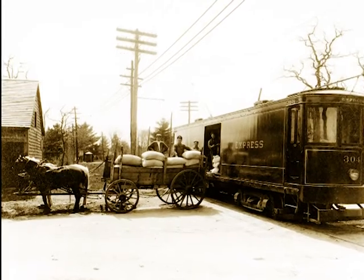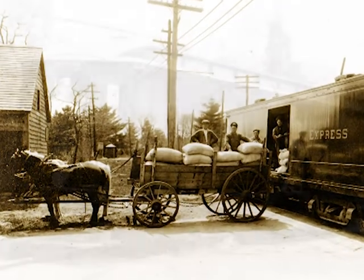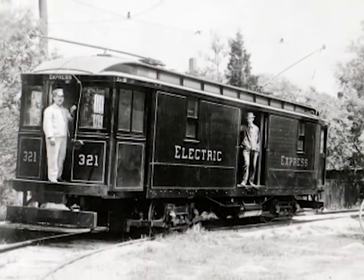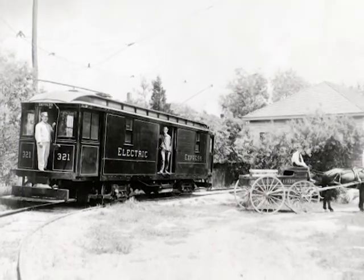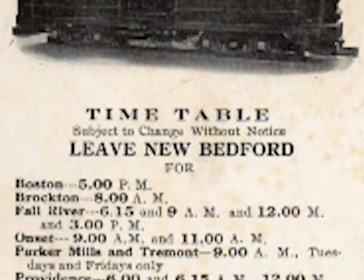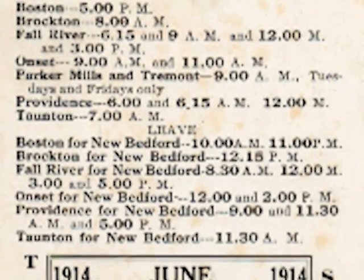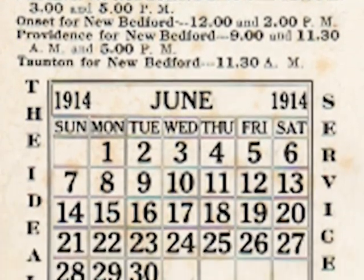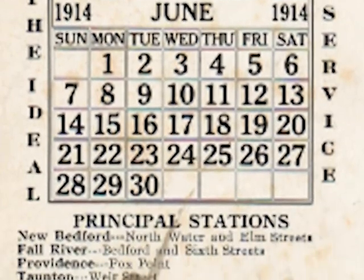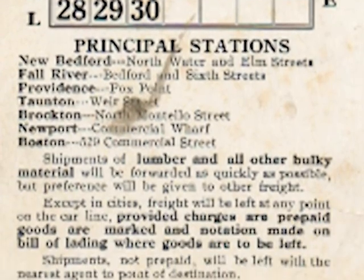The same car is busy here in Mattapoisett on the New Bedford and Onset lines sometime around 1914. This interesting view was taken at the Marion Depot on the New Bedford and Onset line. Note the delivery wagon is also labeled Electric Express. The June 1914 timetable illustrates how far-reaching this express service was in the early years of the 20th century. It ran to Boston, Providence, New Bedford, Newport, Onset, and towns in between, wherever the trolley tracks went.